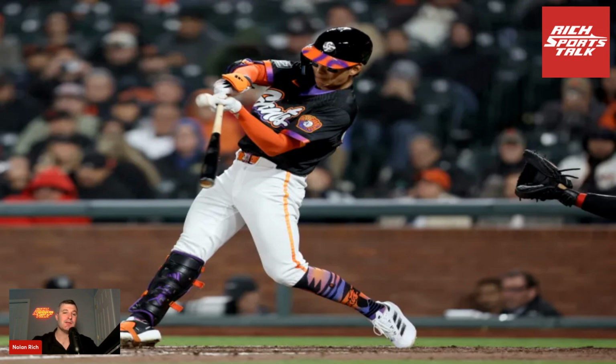Now, the Giants are an interesting choice because I do like how they incorporated the purple into the helmet, into the socks, and into the pants. It's a color we rarely see with the Giants. I'll be honest, though, I did like their original City Connect uniforms a little bit better. Again, I know people didn't love the fog aspect of it. I thought that was a cool tie in.